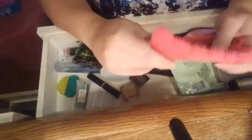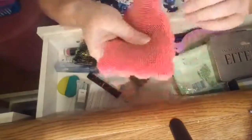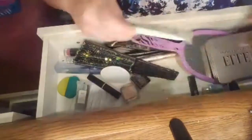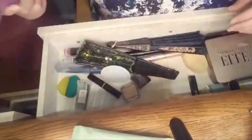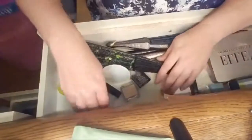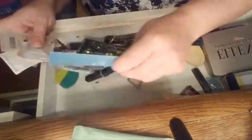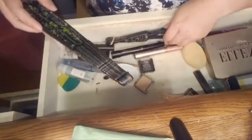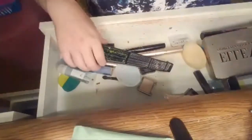This is another Dollar Tree find. It's just like a little scrubby pad. It's supposed to be for doing your dishes, but it is really great for color changing. Makeup wipes. My mirror. Let's get all the garbage out. Alright, this one is broken. I need to just throw that away.